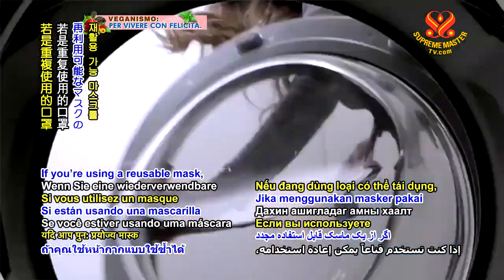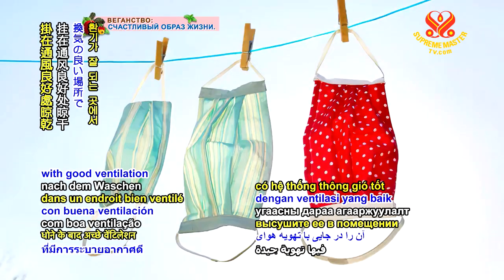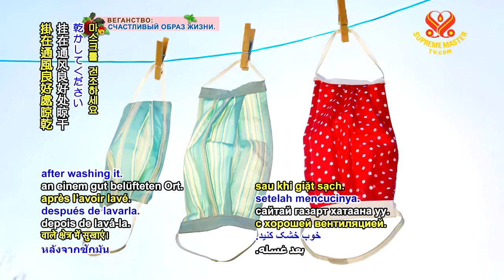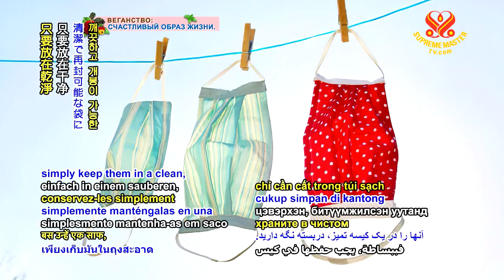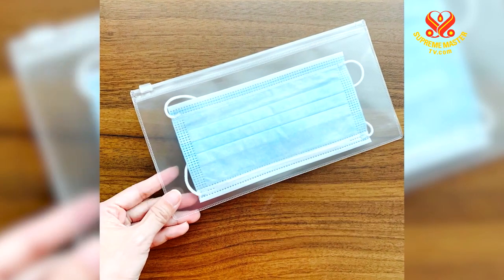5. Store masks in a sanitary and dry place. If you're using a reusable mask, dry it in an area with good ventilation after washing it. For disposable ones, simply keep them in a clean, resealable bag.